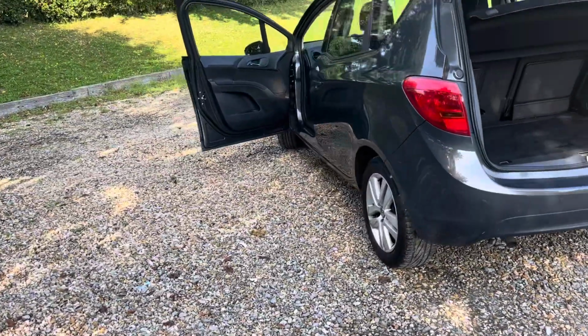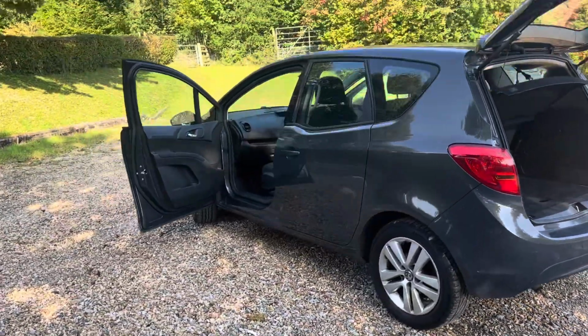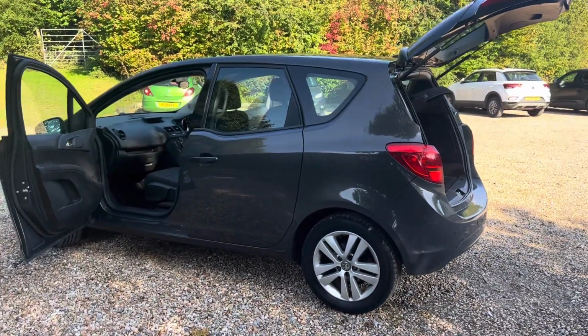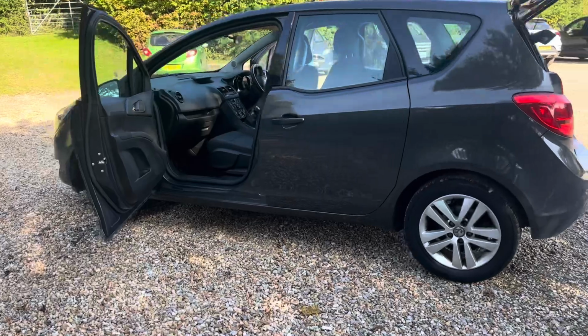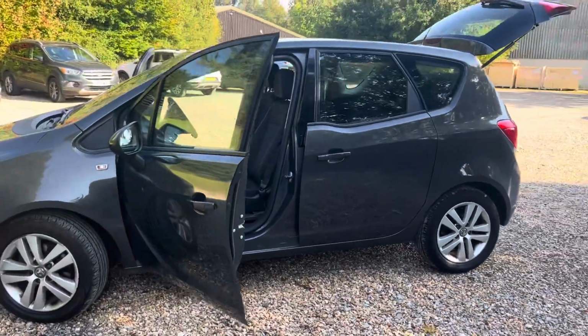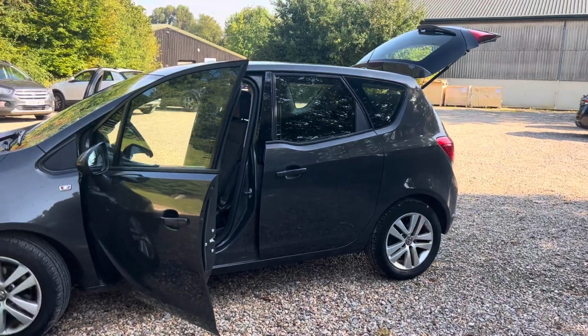He was very kind and handed over 2 sets of keys and a full dealer pack, including the instruction manual and everything you get when the car is new. And I do believe the car looks to have been nicely looked after, and it certainly drives ever so well.